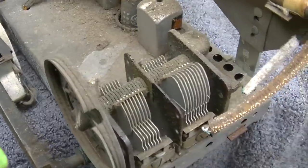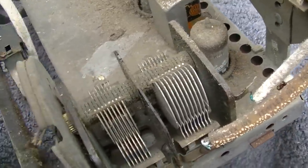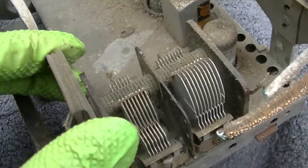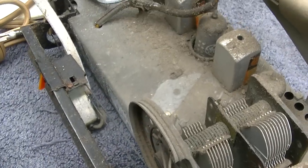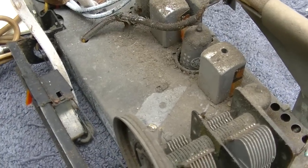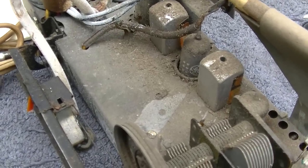Let's get some, man, is this stiff. This needs to be lubed bad. This thing is like full of dry grease. It's so frozen. Sounds like there's some activity there.